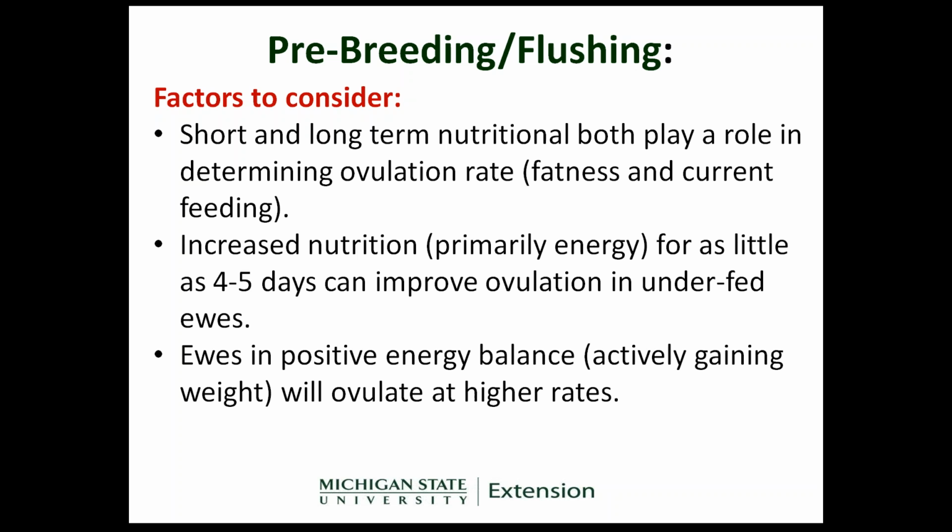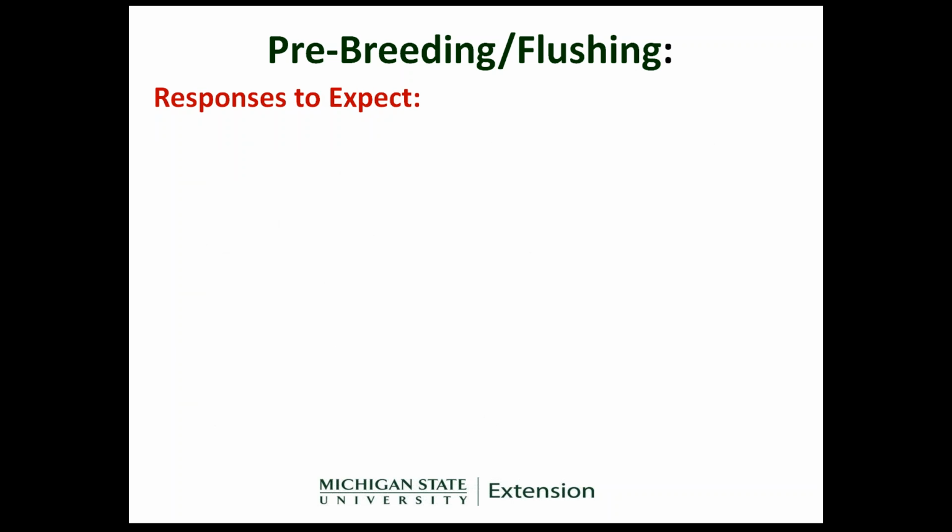So using positive energy balance, that's just a fancy term for saying that they're ewes that are actively gaining weight. So you can think about it that way. They're going to ovulate at a higher rate. So that's pretty much a well-known concept. Okay. However, recognize that fat ewes that already are up to their target body condition or even above, they're not going to respond as much. They may already be ovulating at their optimal rate.